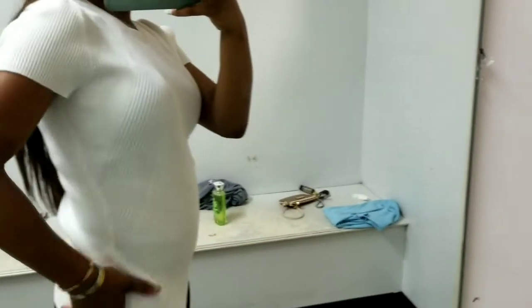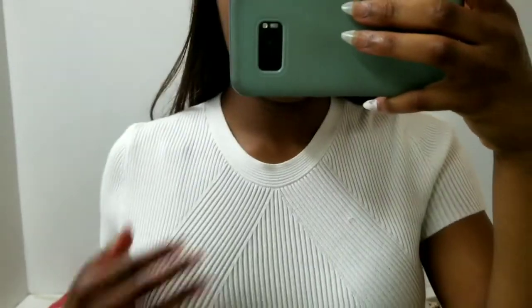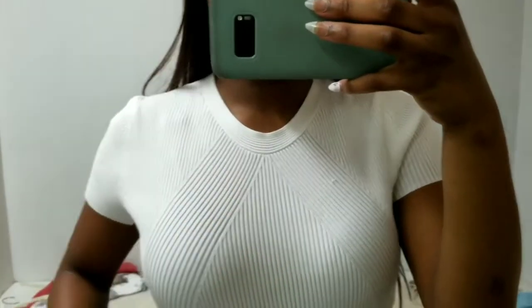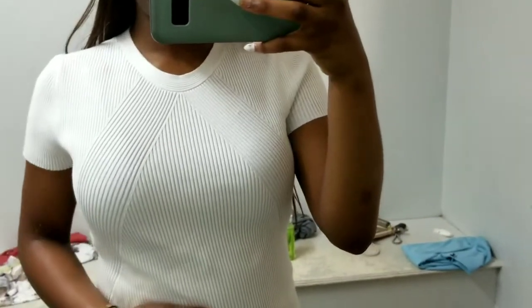Okay, y'all, so I think I like this top too. I feel really slim fit, and it makes my breasts look really good. Like, they look bigger than usual in the shirt. I actually love the pattern in this. It has like a little print. The material is really, really thick. I don't know if I would wear this for the summertime.